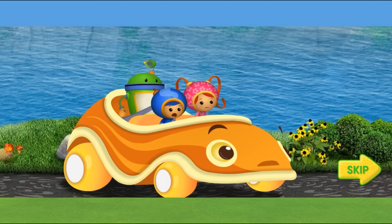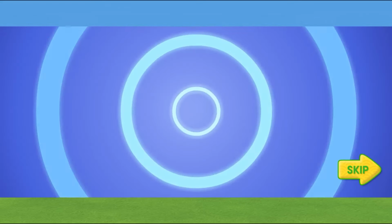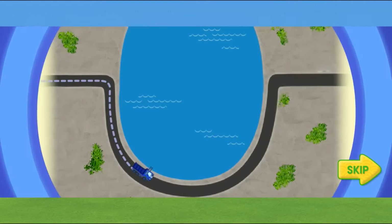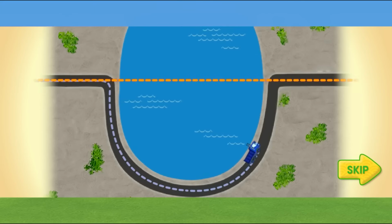Oh no! Dump Truck is still ahead of us. Let's check my robo computer to see where he is. Dump Truck is on the other side of the lake. He's really far ahead. The road around is too long. Let's take the shortest way and swim across the lake in a straight line. I know a magic shape that will help.